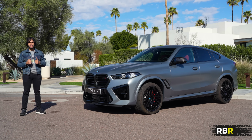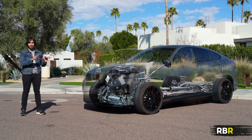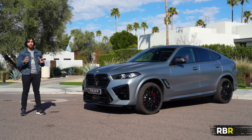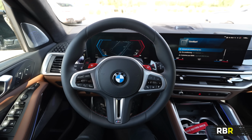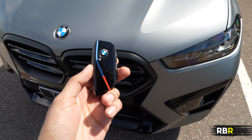Now with the entire X5 and X6 range being all hybrid, expect this to push out to all the others, and because of that hybrid system there's loads of changes under the skin of these cars, which I'm going to show you today as well. We'll also see what they sound like and take a look on the inside. So let's check out both of these, the brand new X6 and X5M.